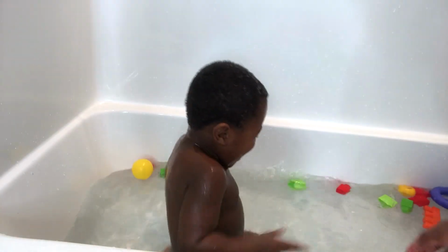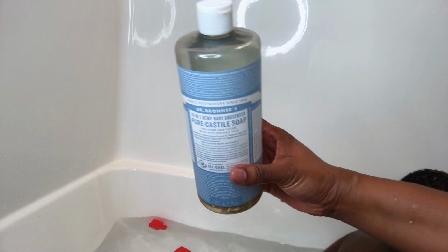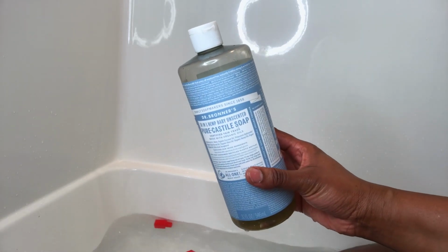So once I've let him play for a little while, of course I wash him up and everything, and his skin is really, really sensitive. So this is the soap that I use. It's an all natural soap and it works great.